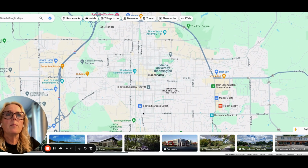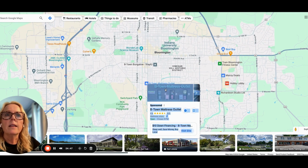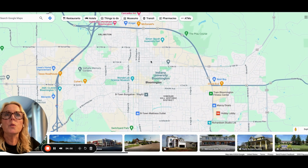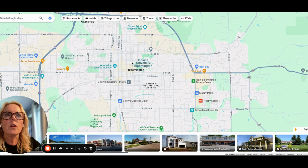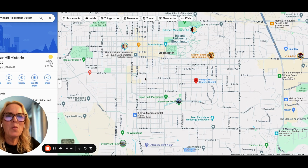Those are just some areas that I wanted to show you. A lot of people get pretty lost about Bloomington and don't know where to go. And like I said, just reach out to me and tell me what you're looking for, and I can help guide you to different areas that you might like to purchase or find a rental, something like that. So please let me know if you have any questions. Anyway, I wanted to show you just a little bit about Bloomington and the different areas.